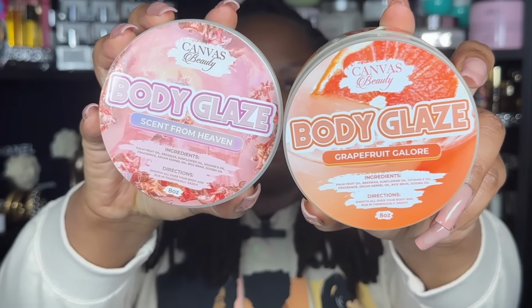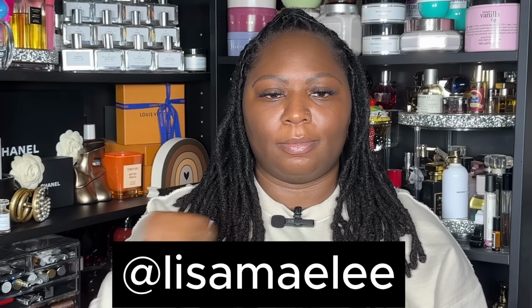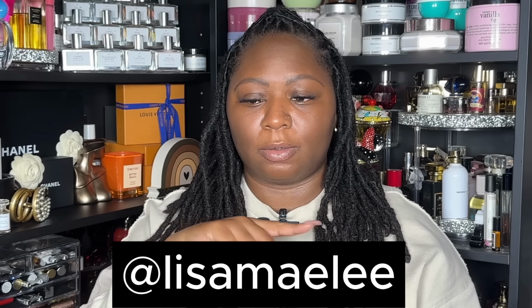I got Scent from Heaven and Grapefruit Galore. So Scent from Heaven, one of the girlies I follow on TikTok, her name's gonna be on the screen. She's always posting some fire combinations. I have seen her post this quite a few times, and I feel like we enjoy enough of the same scents for me to have felt safe enough to pick this one.